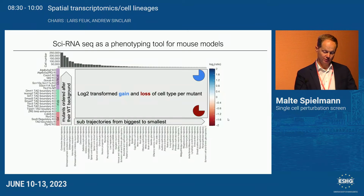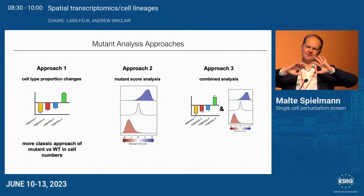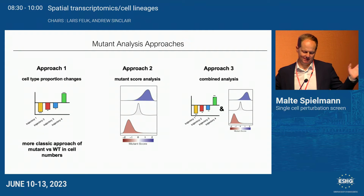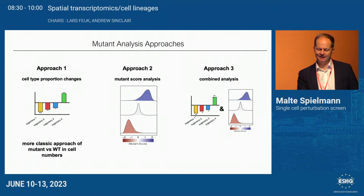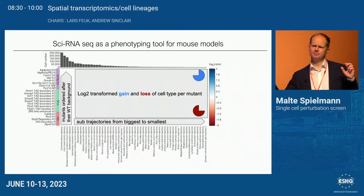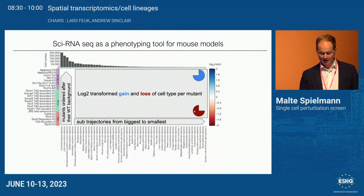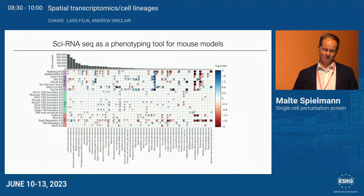And now I'm going to show you, sorry, I'm not clicking this machine very well. I want to show you first a view of the entire data set. And because this is very complex, let me be slow. So here you see all the different mutants that we've chosen. And then we wanted to see, are there cell types gained or are there cell types lost in them? Once again, without killing any more mice. This is all done in silico, and that's why we make pie charts here, right? This would be a gain, and this would be a loss. And this is the entire data set on top of each other.